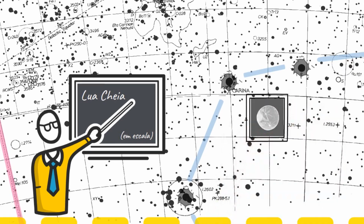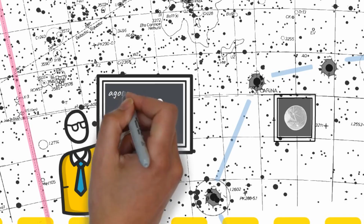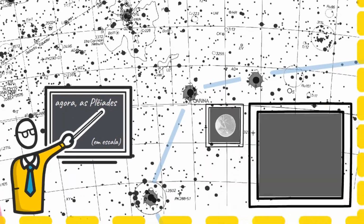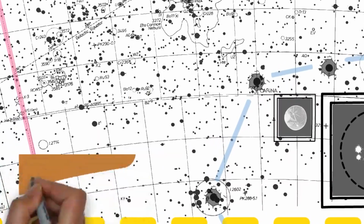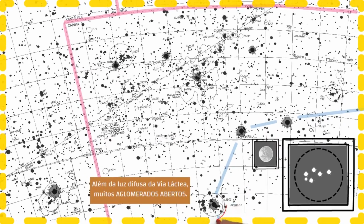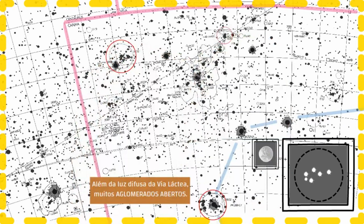First, the full moon. And then the Pleiades, which we talked about earlier. The important thing is to note how this milky region is relatively large. Now, a first piece of information. Part of this milky character is due to several open clusters which, to the naked eye, have the appearance of a fuzzy little cloud. Let me separate some for you. Many of these are a real treat to see through a telescope.